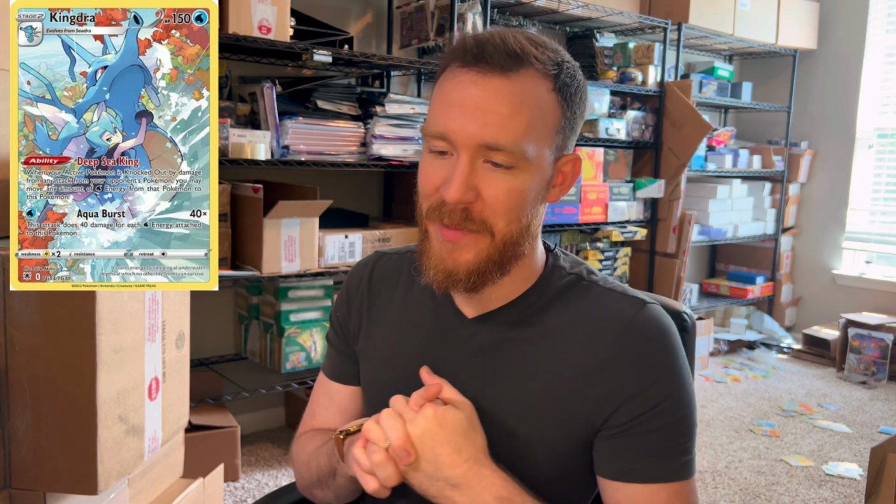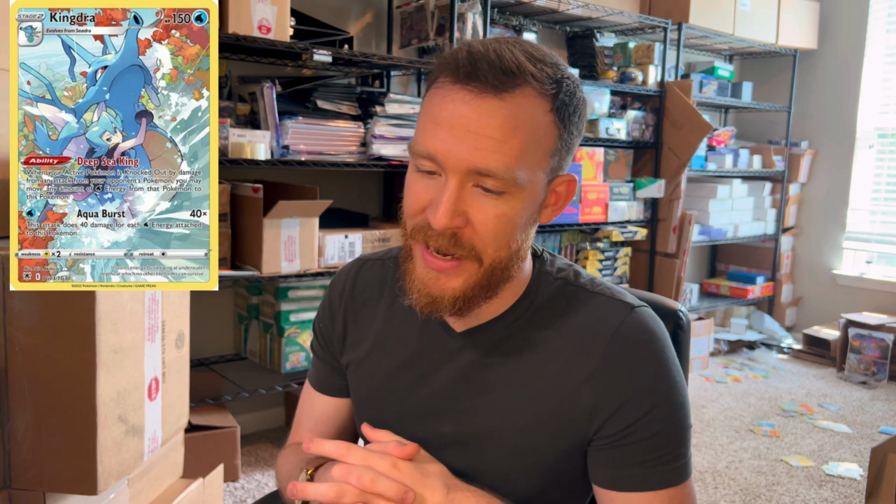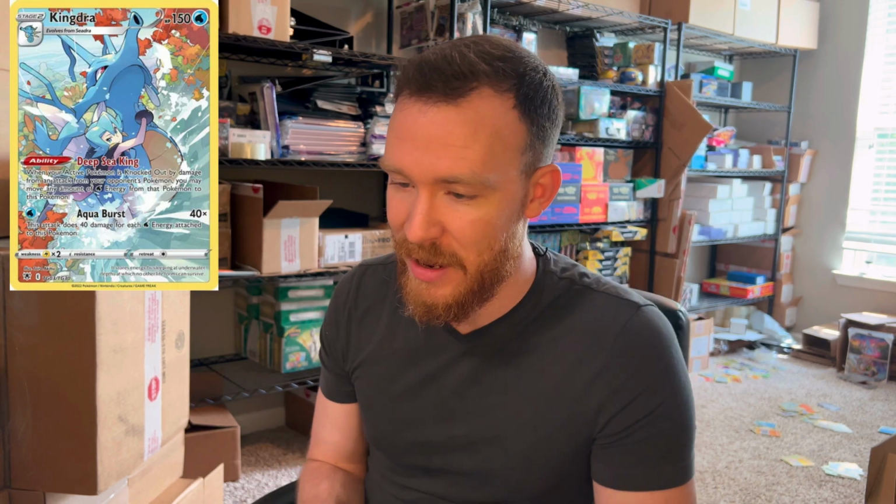It attacks our Deep Sea King. When your active Pokemon is knocked out by damage from an attack from your opponent's Pokemon, you may move any amount of water energy from that Pokemon to this Pokemon. So this is actually a card I like to use on my team. Not in the trainer gallery version because I haven't played with it yet, but the normal version.